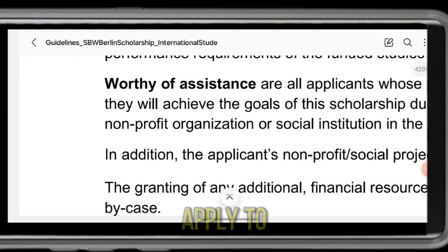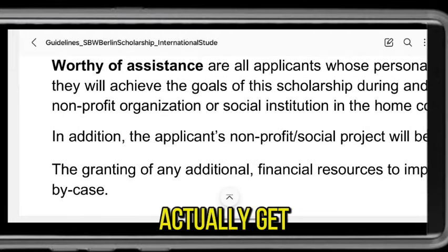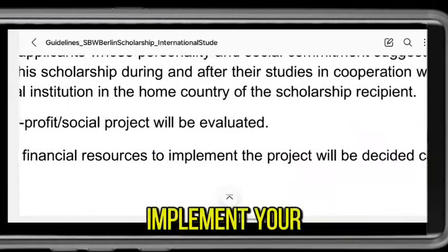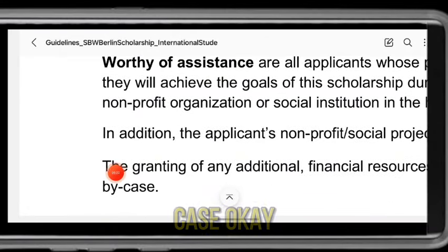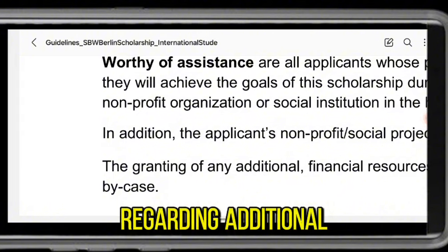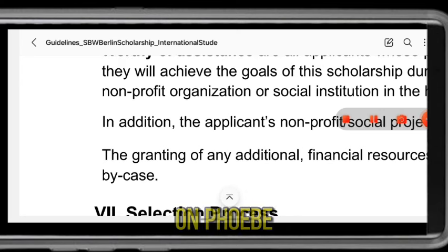If you apply to this offer and you have been selected, you can get additional financial resources to implement your project, and this will be decided case by case. So everything regarding additional support will be different for each person.